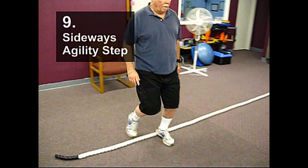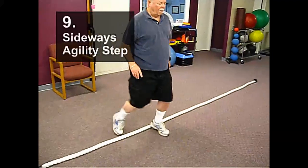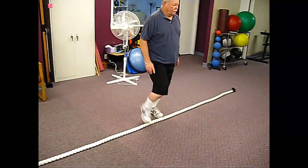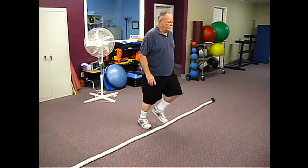Exercise 9 is called a sideways agility step, and this one not only helps you to lift your feet more effectively and negotiate obstacles, but it also improves your coordination and your ability to move fluidly in a sideways direction.